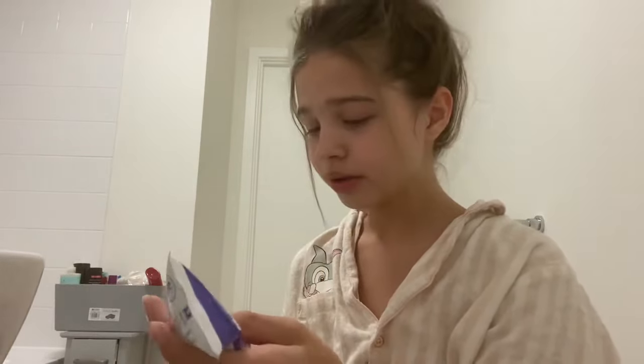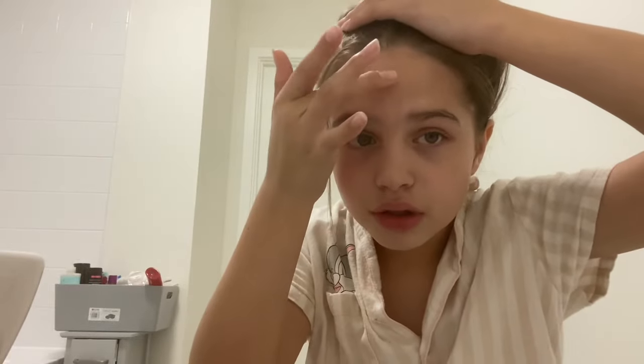I know, it sounds really crazy. But basically, it gets all the whiteheads or blackheads out of your pores, and it's just a bit better than using a face wash for it.